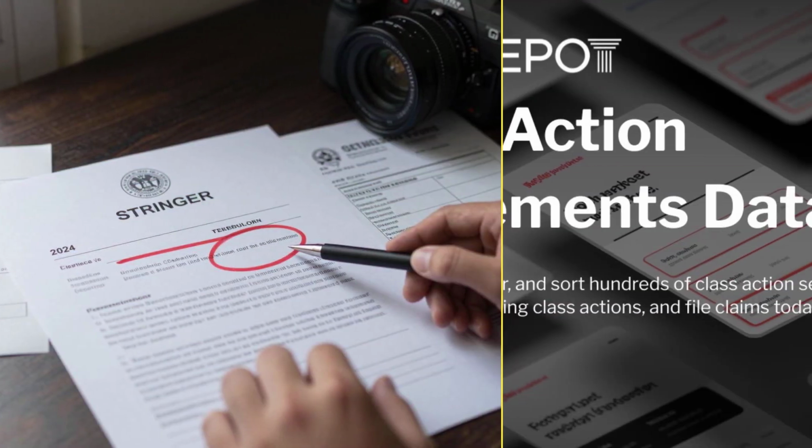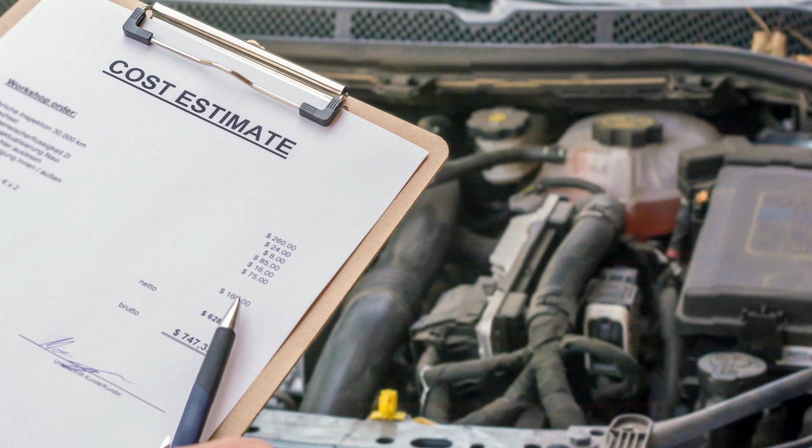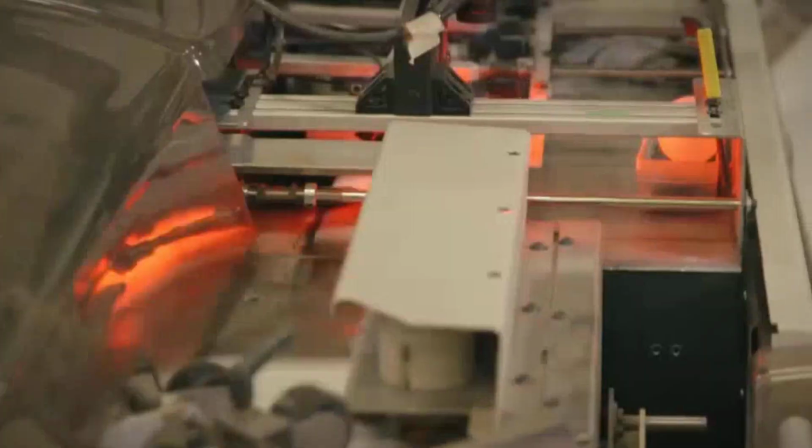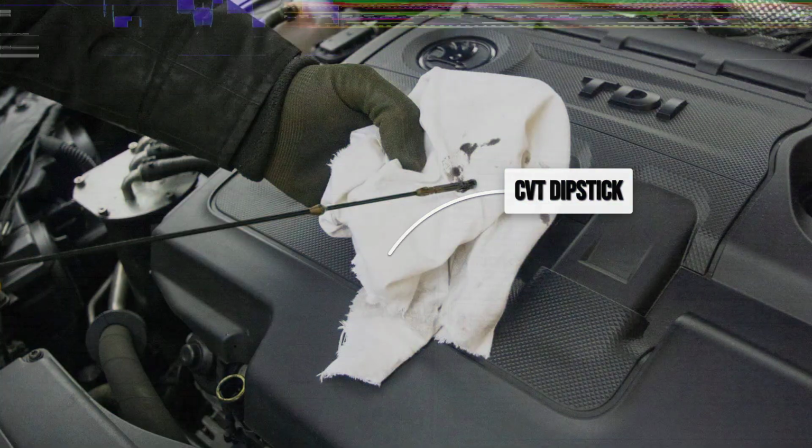Mark the calendar. Second, file your claim now if your warranty window is still open. The Stringer settlement and the Beaver settlement have specific filing deadlines, and they require proof of repair receipts. Visit the official settlement administrator websites, print and complete the claim forms, and mail them by certified return receipt. Keep the receipts in the same folder as your title.